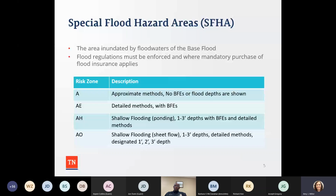If you're in an area that's very rural or you have a small community, you may not necessarily have detailed information. I'm going to give a shout out because I love you guys: Giles County. They're an unincorporated area and they have a lot of Zone A. It makes it hard from a floodplain administrator standpoint to enforce those regulations and help folks, and it's also difficult for flood insurance agents to rate the policies.